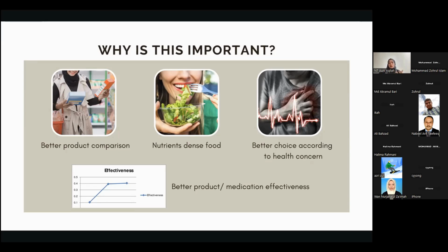And then lastly, better product or medication effectiveness. This one actually applies to supplements. For example, if you go to the supplementation shop and look at their nutrition facts, right there they state how much active ingredient is inside. So at least you're not going to be deceived. At least you know the potency of the ingredients and how much is inside. What if you pay like $100 but receive only 10% of the active ingredient? Of course, we would feel deceived. So if we get a product that has at least 80% of the active ingredients, we can get better product effectiveness.